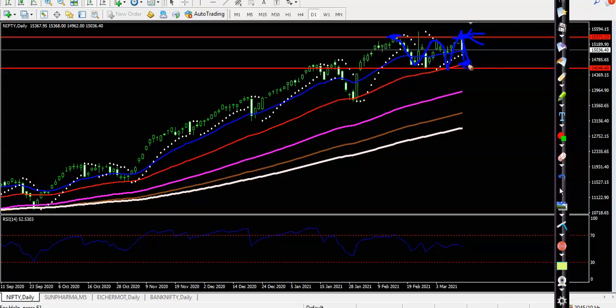So there is a 50 exponential moving average, and if you wanna see the previous market behavior, price was bouncing off 50, and right now price is running sideways. So as I said earlier, that price will stay in between this range. So we are expecting the price will hit the 50 exponential moving average.